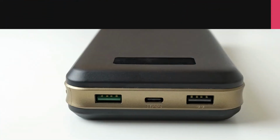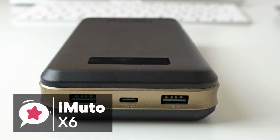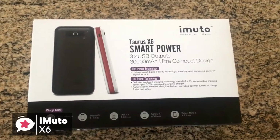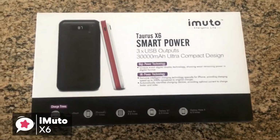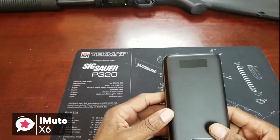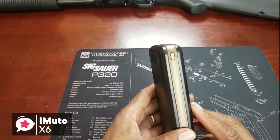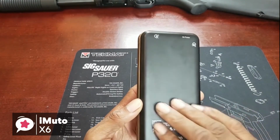At number 4 is the iMUTO 30,000 mAh Portable Charge X6. The iMUTO 30,000 mAh portable charger packs a powerful punch and should be able to handle all your portable charging needs. Design-wise, the portable charger has a 2-tone shiny plastic body with a band of bronze plastic running around the outer edges of the device.